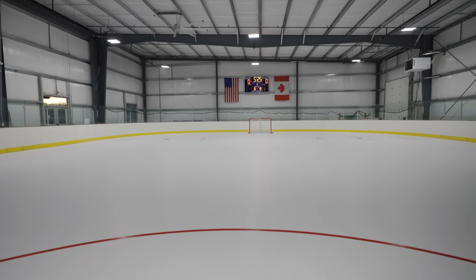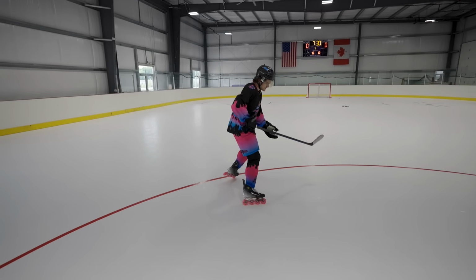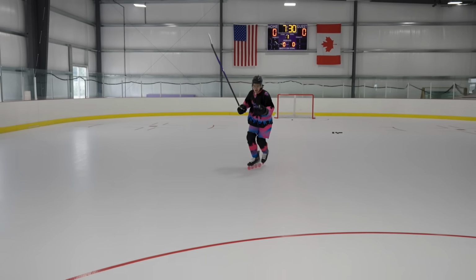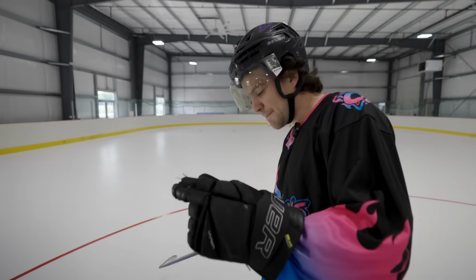This is called Still Mat. We got the nice white edition. It is the perfect tile for rollerblading. The stops and starts on this thing are just instant. Like you could stop and start as fast or as slow as you want to. If you want a little bit more slide, you can get a little bit more slide. If you want that quick stop, you can get that too.